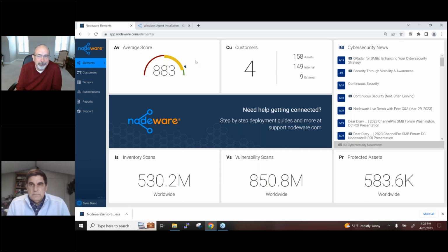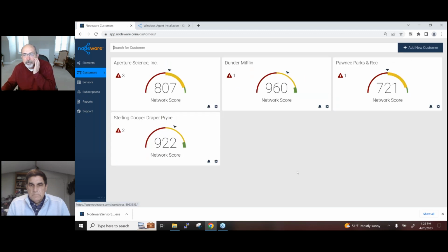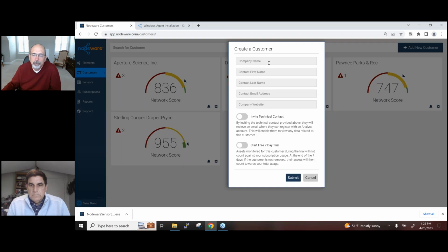Okay, so what we're going to show here is the deployment of a sensor. I'm in the same account that Frank was logged into, so everything looks very similar. The first thing I want to do is add a new customer. I'm going to call this company MX Ride.